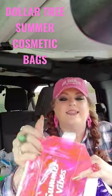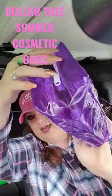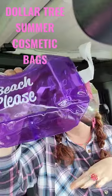Look at these. They also have little handles to carry them with. And let me just show y'all how big. You're going to be able to fit a lot of stuff in here. It's like the square bags. I don't know if you can make that out. These are really good size bags. I love these. I'm head over heels, let me just say.